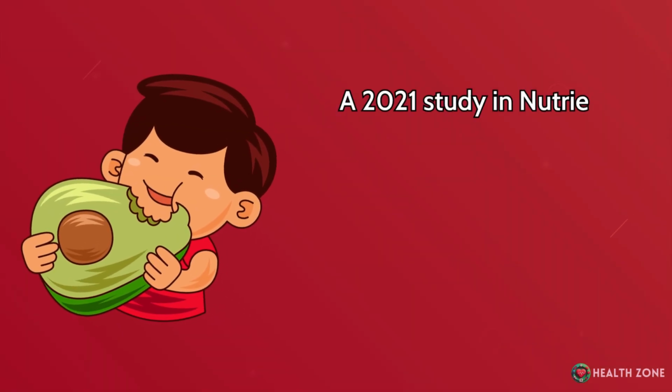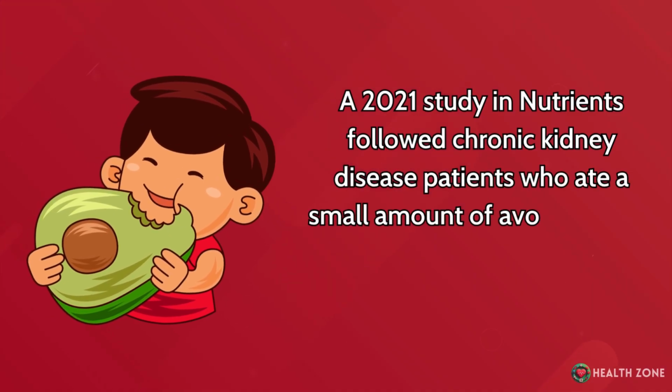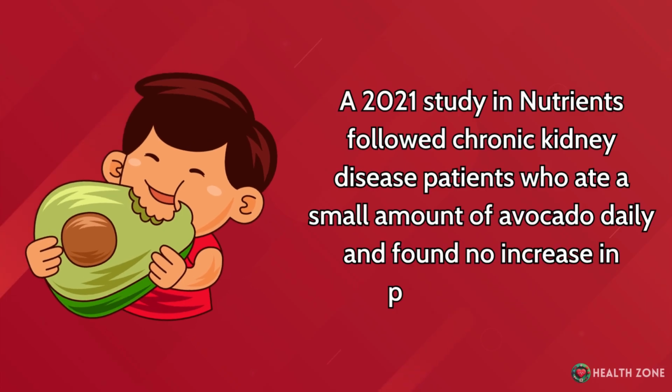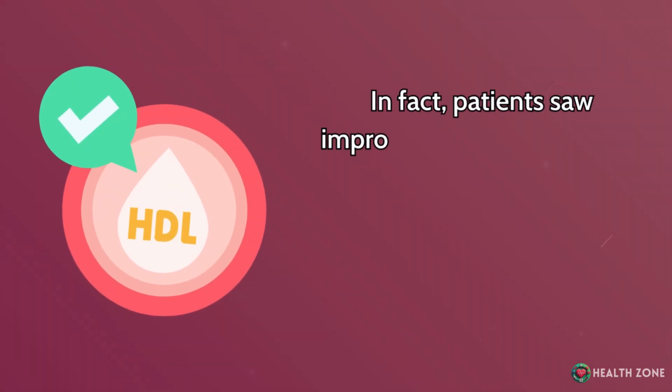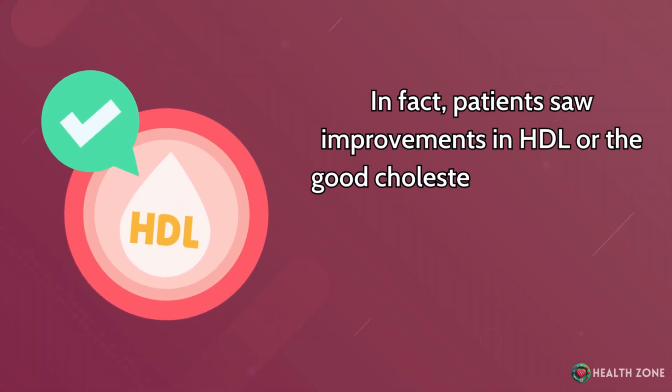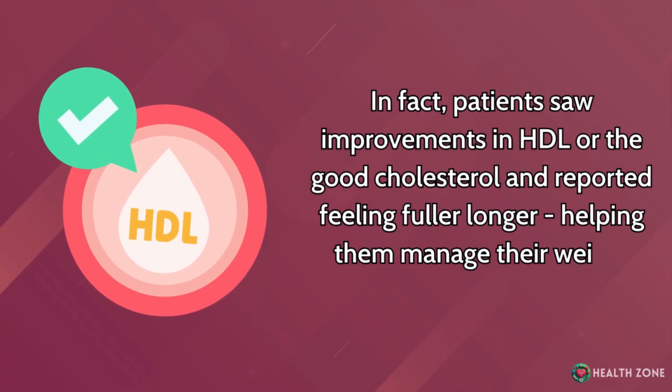A 2021 study in Nutrients followed chronic kidney disease patients who ate a small amount of avocado daily and found no increase in potassium levels. In fact, patients saw improvements in low-density lipoprotein or the good cholesterol and reported feeling fuller longer, helping them manage their weight better.